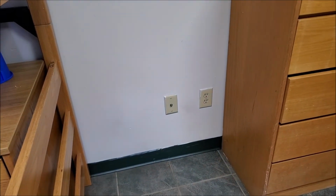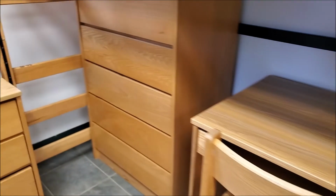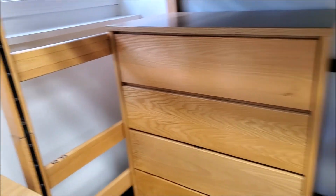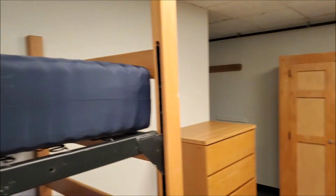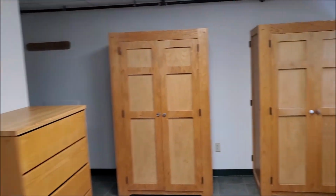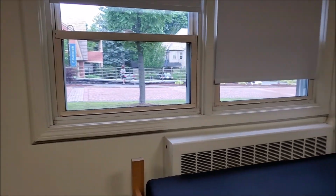Notice there's another electrical outlet as well as an Ethernet cable right here. And then I believe I saw another electrical outlet, yep, right over here. So I will say I'm pleasantly surprised by how many electrical outlets are in this room. But this is Lyman Hall, room 006. Again, every room is different, but it gives you a little bit of an idea of what a dorm room looks like at Champlain College.